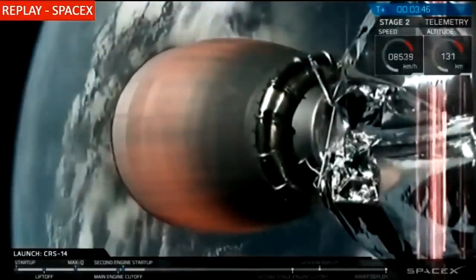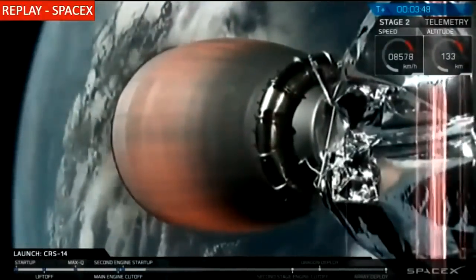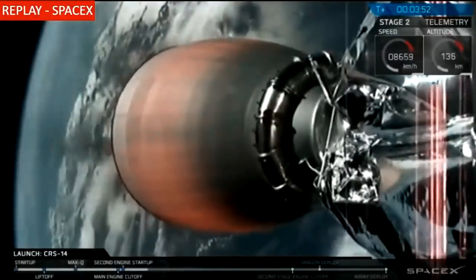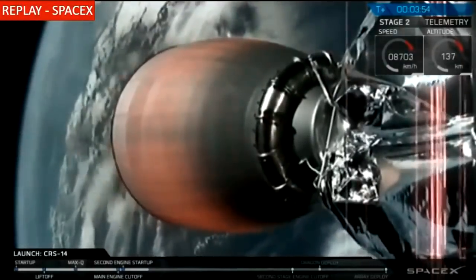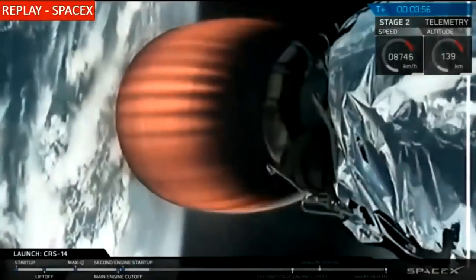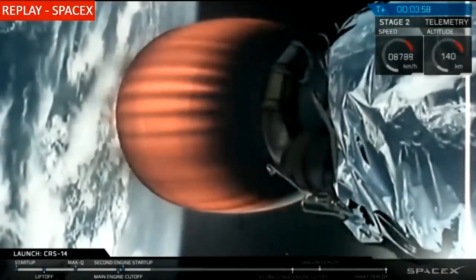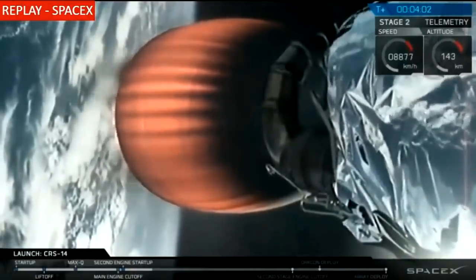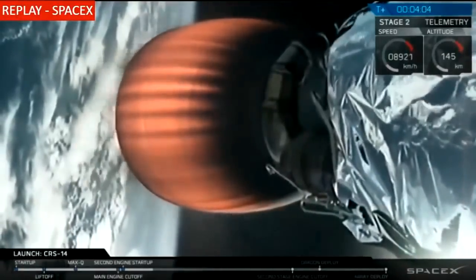The Dragon nose cone falling off, totally nominal. That's exactly what we want to see. We use that nose cone to protect the forward end of Dragon on ascent through the atmospheric drag we see. That's a good sign. That means we're outside of the atmosphere, so the forces on the forward end of the vehicle are significantly reduced.